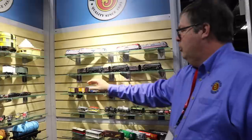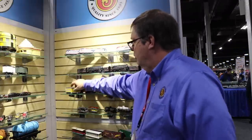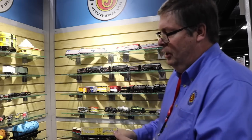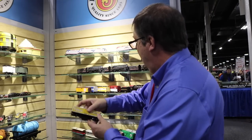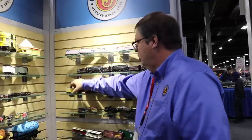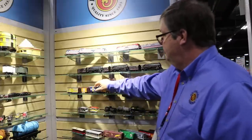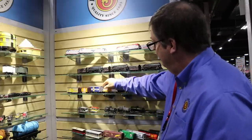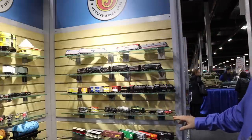We have some new cleaning cars. We have Woodside Reefers in May Blossom and Agar Packing. Also, we've done the cleaning cars in our 40-foot boxcar with the Missouri Pacific Eagle and Timken roller bearings. Next shelf down, we introduced these at NMRA.